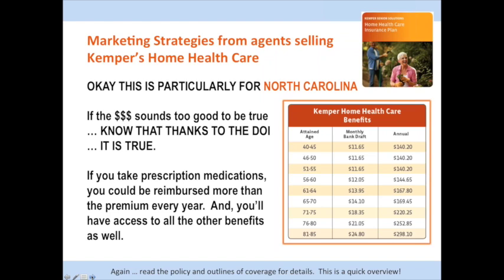Now, they have to submit their receipts or the documentation, obviously, in order to get reimbursed. And you can thank, part of the reason that the rates are so low in North Carolina is thanks to the Department of Insurance. But it is true.